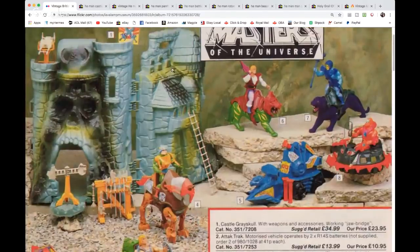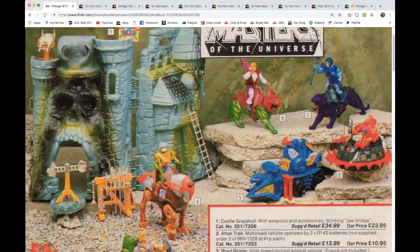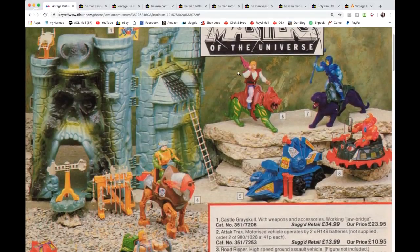So that is the Castle Grayskull in the left corner there. And then you've got He-Man. Well, it's actually Prince Adam there, sat on the green cat, which is Battle Cat. That's before he turns into He-Man, I believe, in that outfit.